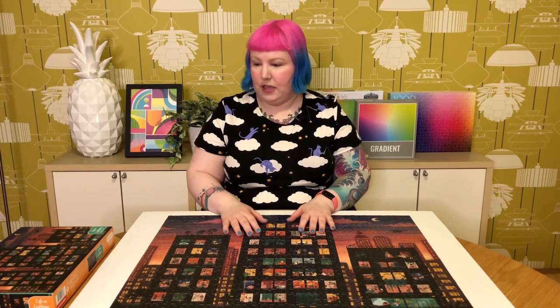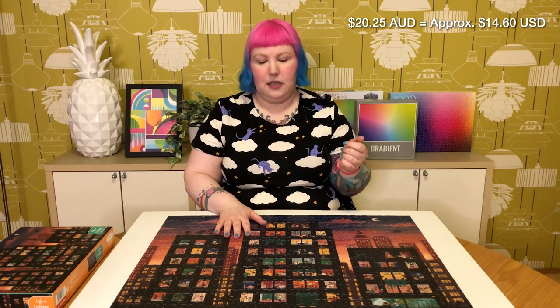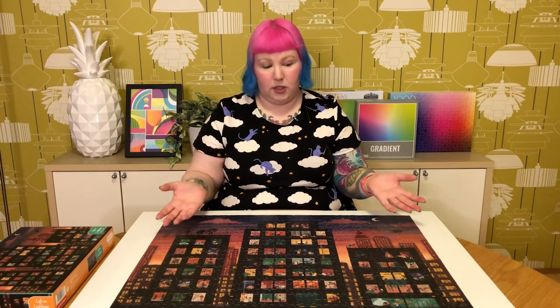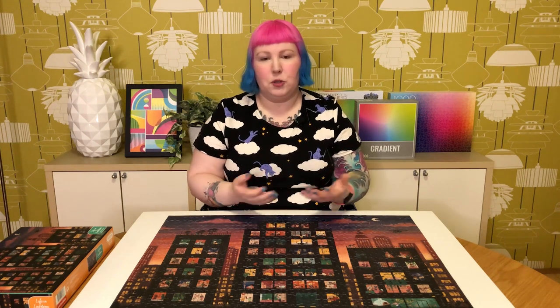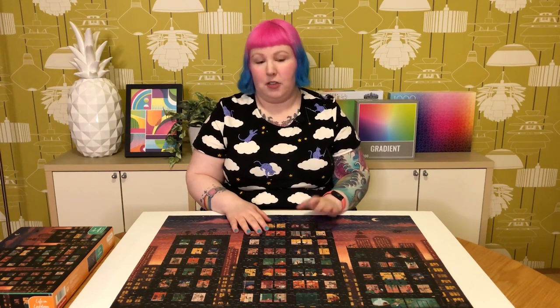So when it comes to price, I grabbed this one from Amazon. I think it was in the low 20s, maybe $22-$23. I'll pop the exact price in Australian dollars, and also the US equivalent, on the screen somewhere, and I'll link to the Amazon page down below. But for that price, I think this level of quality and a really nice image is totally acceptable and great. I think that's a very affordable price, and I don't have any problems with it. I think that's a great price point.